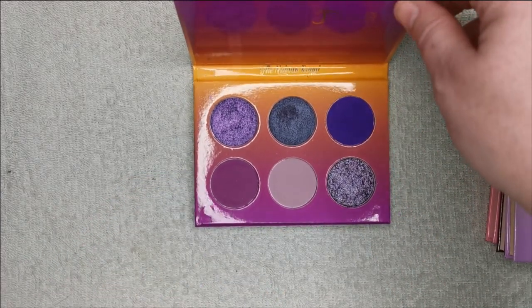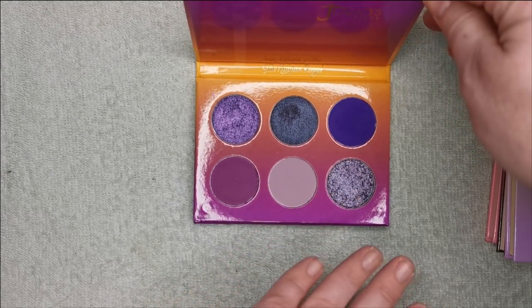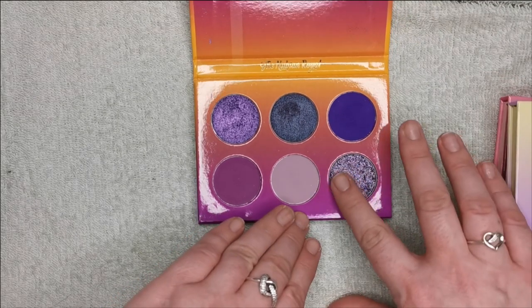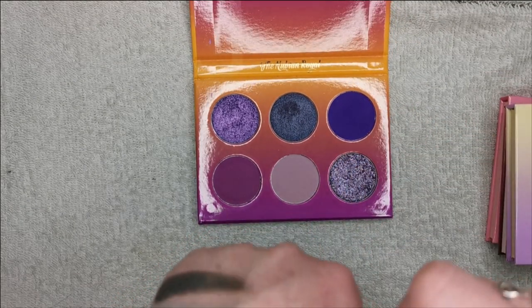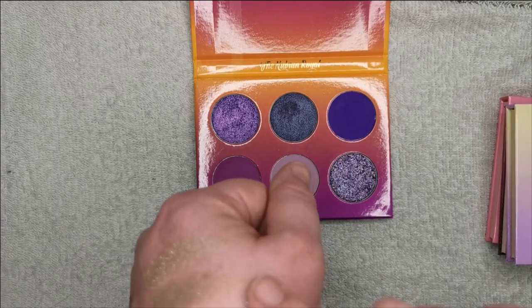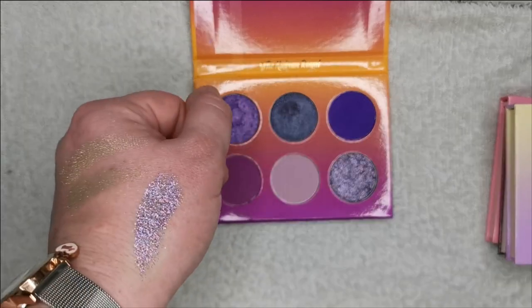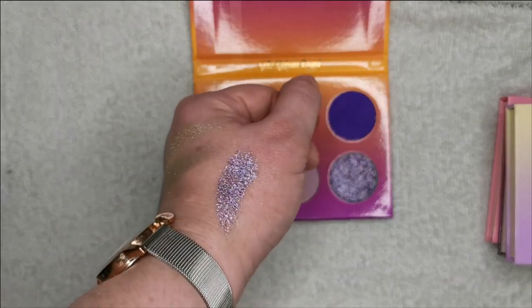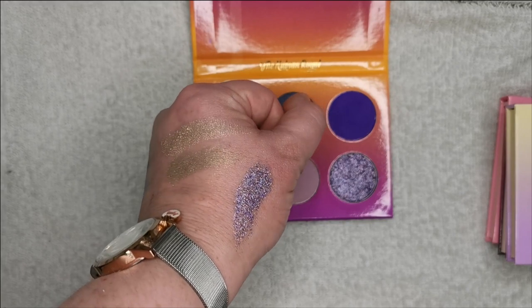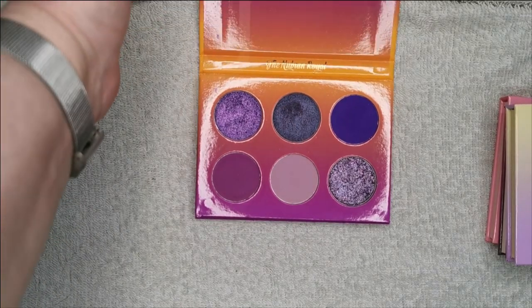Just beautiful, absolutely beautiful. This one does have a pressed glitter, but I do love the pressed glitter formula from Juvia's. Let me see if I can kind of show it off here. Just look at that. That is with no glitter primer, just straight onto my hand. Absolutely stunning. So yes, these four will be staying.